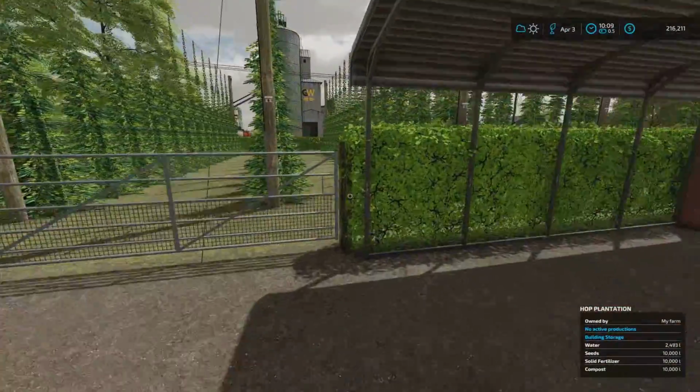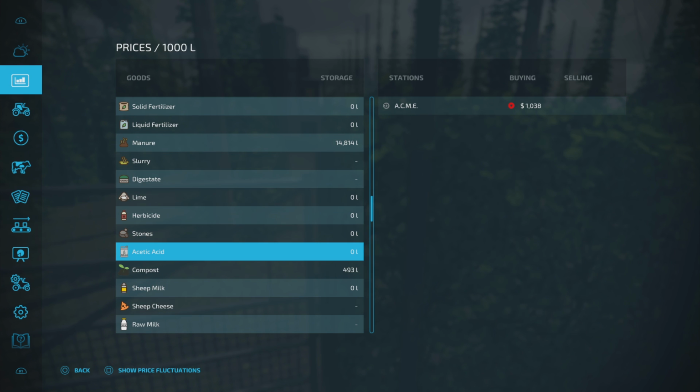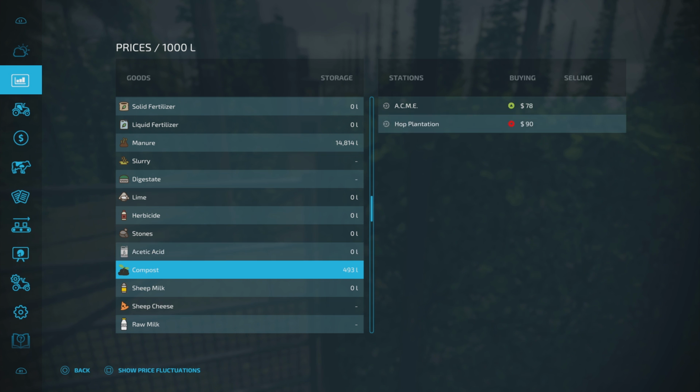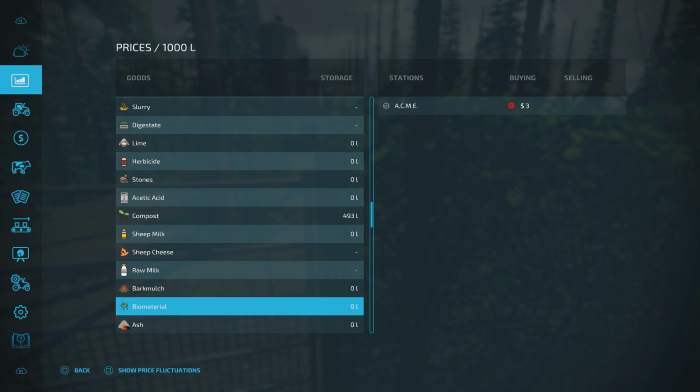Okie dokie then, right. So, hops. Boom. Let's get some hops going, shall we? I was going to check the price of the biomaterial, wasn't I? To see what that sells for. Yeah, so acetic acid at the moment is dropping, but it's 1,038. Compost, yeah, we're using that, so it doesn't matter. Where is the biomaterial? Oh, okay.